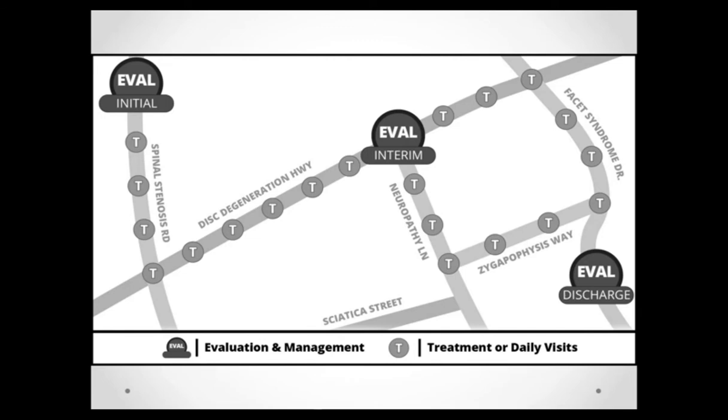And so I want you to understand this model, because today what I'm focused on mostly are those ones that are just in the circles with the T, which is a treatment visit. That's what we're focusing on today. I'm not diving into these bigger evaluation visits, which take a little bit more effort and include an E&M encounter. I'm talking about typical daily treatment encounters where the main thing you're doing is an adjustment, maybe some exercises, maybe some modalities.